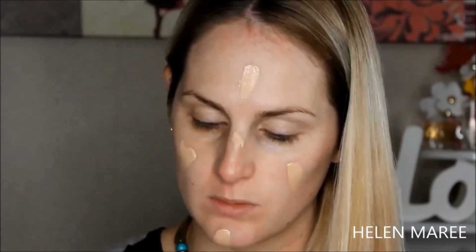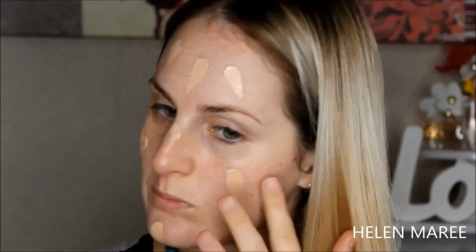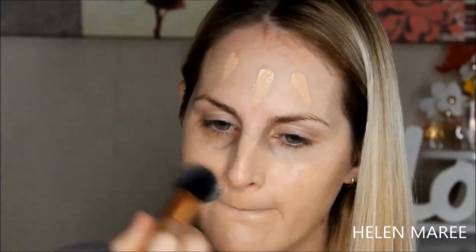I love this foundation. I just think it makes my skin look amazing, and it's so gorgeous. So I'm just dotting that all over my face, and I'm going to rub that all in with a Real Techniques foundation brush or a Real Techniques buffing brush. And I fast forwarded this because I will be doing a foundation routine later on, so I won't go into depth too much with this.